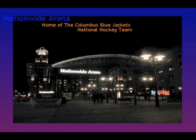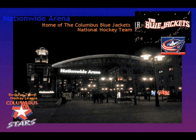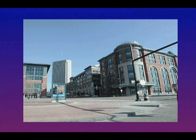Columbus is also home to the Columbus Blue Jackets national hockey team, which plays in Nationwide Arena. The 800,000 square foot project has the seating capacity for 20,000 people.